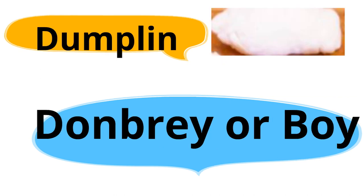Stew is a type of soup that mainly has vegetables and greens in it. Bouillon. Dumpling. Dumpling is mostly used in dishes such as bouillon. Dombré or boy.